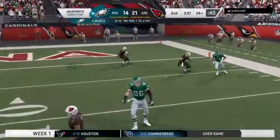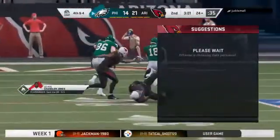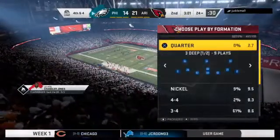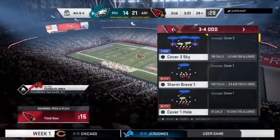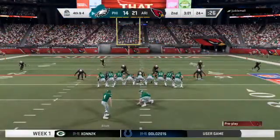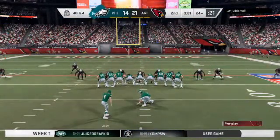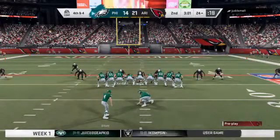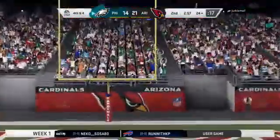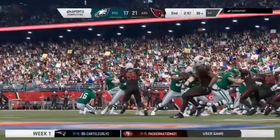Now throwing on 3rd down there, but he cannot connect. That's a good job there creating the contact to force the incompletion. And now since it's 4th down, that should set up a field goal situation. And a nice sigh of relief defensively to be able to hold them to 3. So on comes the Eagle kicker, Jake Elliott, on 4th down. From the right hash, it's a 41-yard attempt. And the kick by Elliott is good. And high fives for that one as that drive ends in 3.